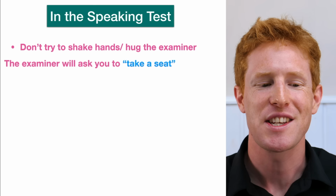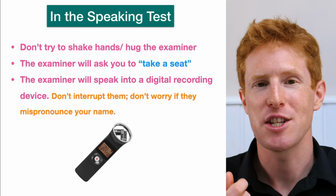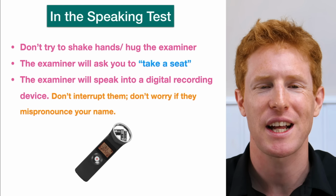So if the examiner tries to shake your hand, go for it, shake their hand, but don't initiate the handshake. Now, the examiner will ask you to take a seat. So they'll ask you to sit down. And then once they do that, they'll start speaking into a digital recording device. While they're doing this, don't interrupt them and don't worry if they mispronounce your name.